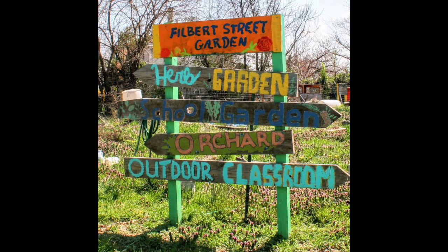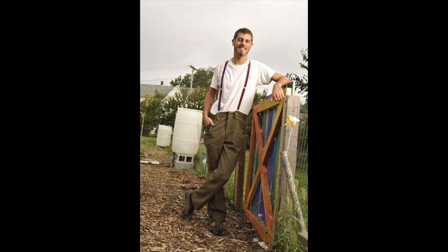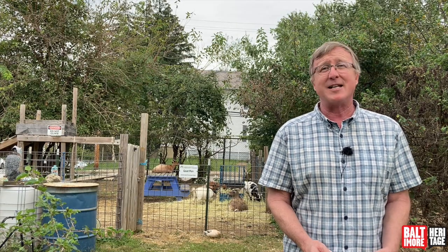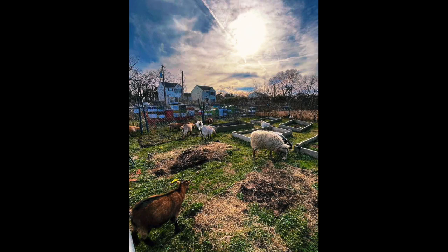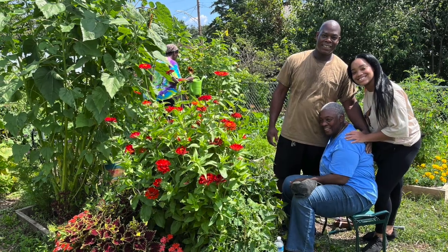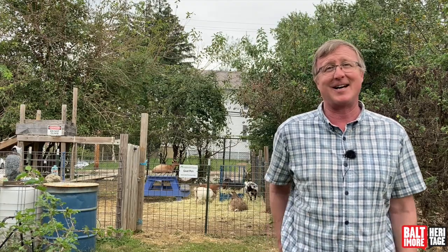In 2010, a number of residents, with the assistance of the Open Society Institute, a nonprofit funding organization, and a gentleman named Jason Reed, took over this land through a program of the city's called the Adopt-A-Lot program, where neighbors can become stewards of public spaces. And so today, with its turkeys, with its bees, it's got the largest bee collection in a community garden in the state. I think a colony of native bats, sheep and goats. It's a veritable petting zoo here. It is very much part of the engine that is driving a resurgence here in the historic Curtis Bay neighborhood. And with that, I'm going to turn it over to Charles DeBarber to talk about what's going on here today.